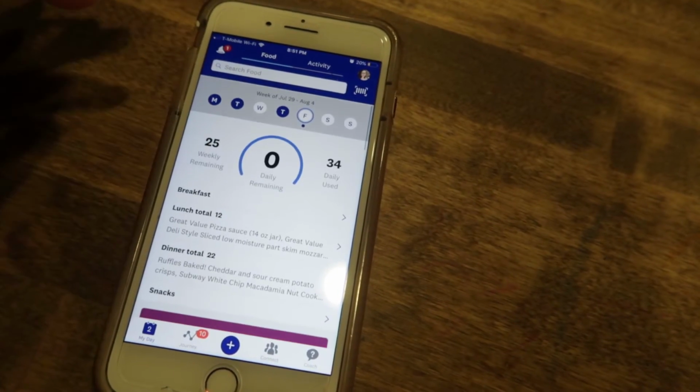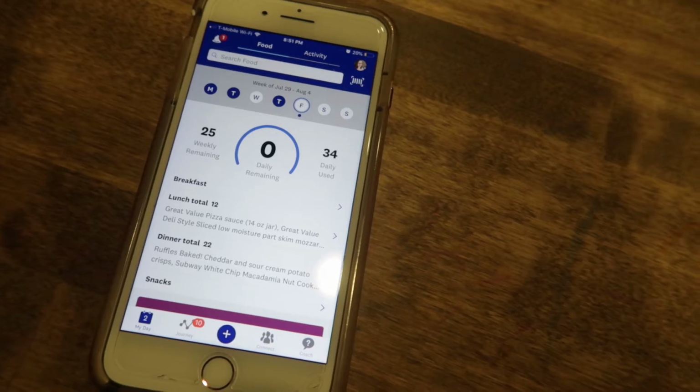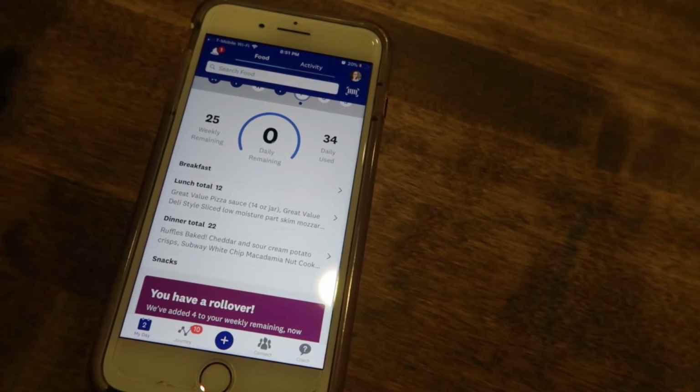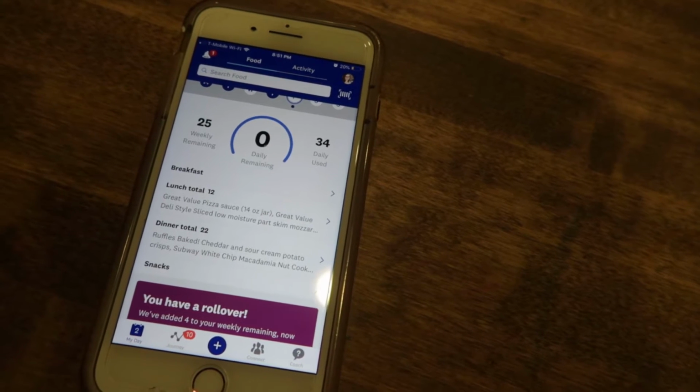And so I'm at 34 points. So I went over by 11. So even with the cookie, I would have gone over. Without the cookie, I would have gone over one. So I have 25 weekly remaining for the weekend.